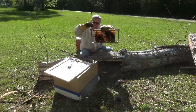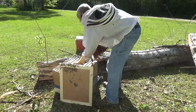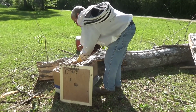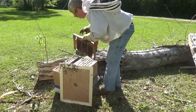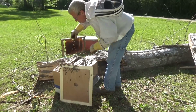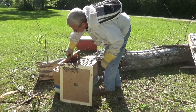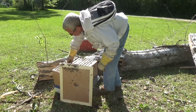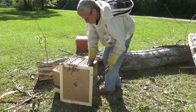Alright, let's go ahead and put this inside the box. Since most of the bees are on this corner right here, this is where I'm going to stick her. Right in here. There's a lot of bees down in this corner. So that's where she's going. Alright, we got her in there. I'm going to cover this up.